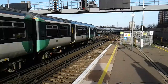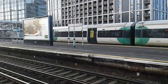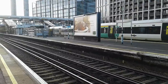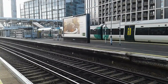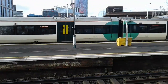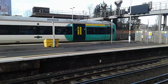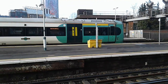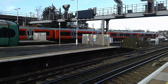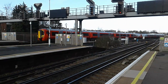And then we have 377118 leading the service bound for Southampton Central. In the middle is 377101. On the rear is 377451. Southampton Central and Bognor Regis, if you want to be true about it. And over in the far distance is a London Victoria bound Gatwick Express 387. Leading the way is 387213, and on the rear is 387219.